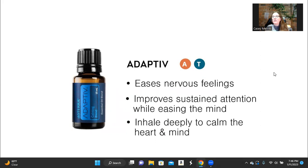It's also really good for focus. So if you're trying to improve your attention while easing the mind, this is going to be your favorite blend ever. Oh my gosh, it smells absolutely amazing. It's very calming physically and emotionally. So I like to apply adaptive to the base of my skull. I do that whenever I notice, okay, I'm in fight or flight right now, or I'm in hindbrain. This is a really good oil for helping you get out of hindbrain.